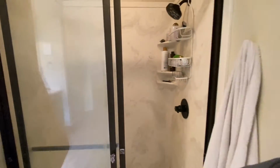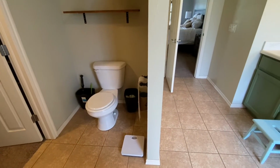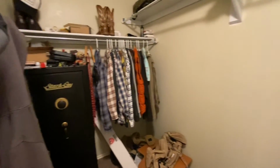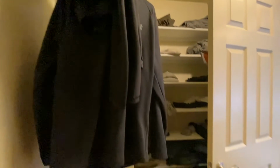Here's your walk-in shower. Shower had seen better days. Just looks like a normal pan with plastic siding. No updates or anything to the shower that's been done. Here's your toilet area, so you have a little bit of privacy behind the wall if you're coming in and someone's at the sink. And then here's the master closet, which has a light and it's a walk-in. So they have shelving all the way around and then built-in shelves back here.